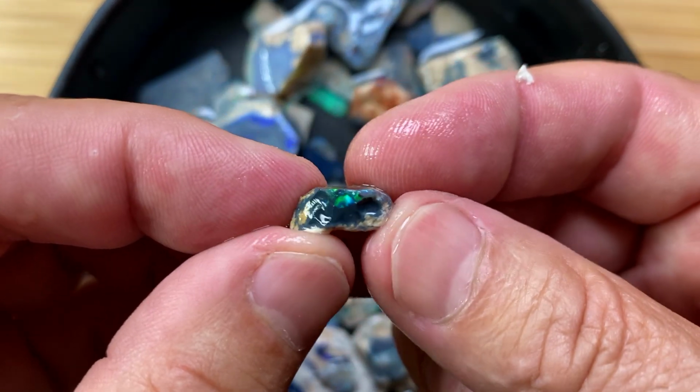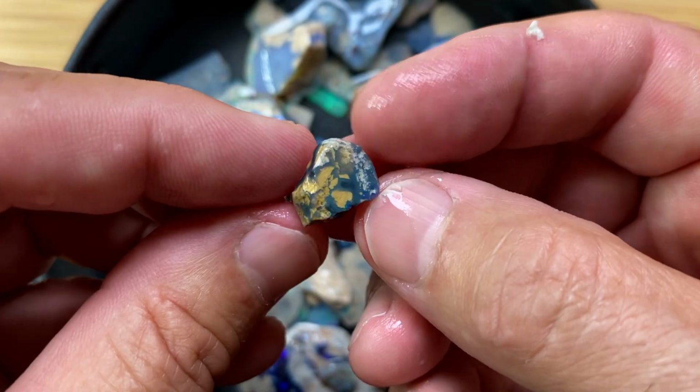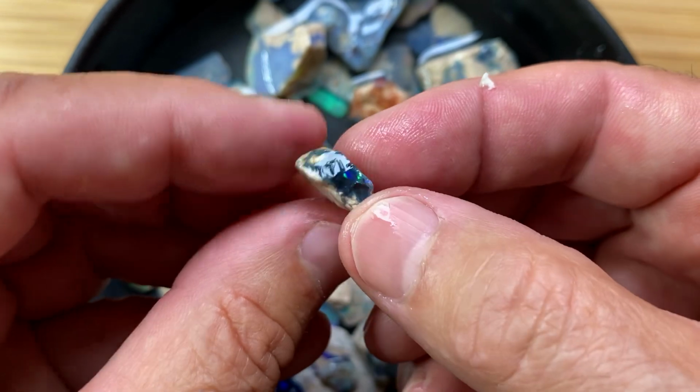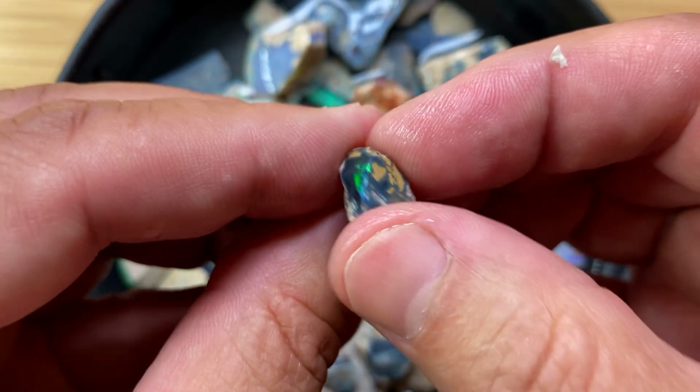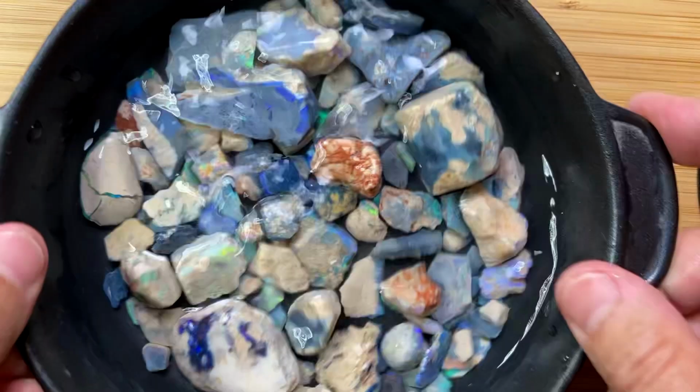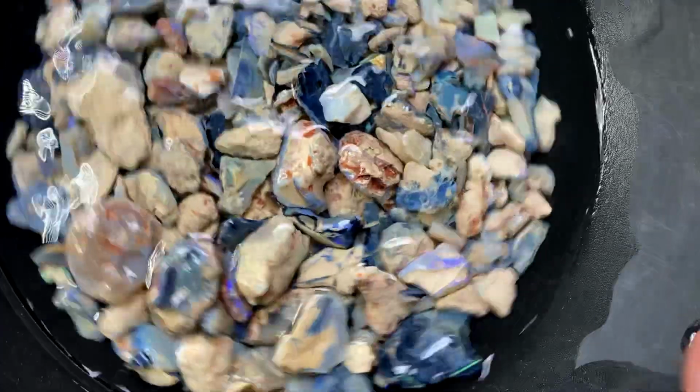Look, the beauty is that if this was to cut a black opal with the color, that would be $600 easy. A couple of carats here, but it doesn't have the bug going around. But there are these interesting possibilities, right? So this is my idea. There is a lot more left over. This is the big pile.